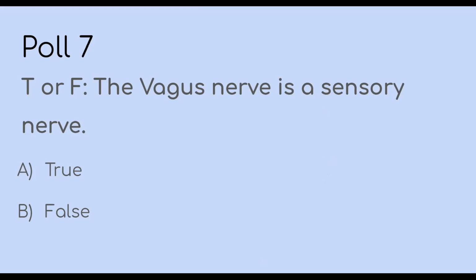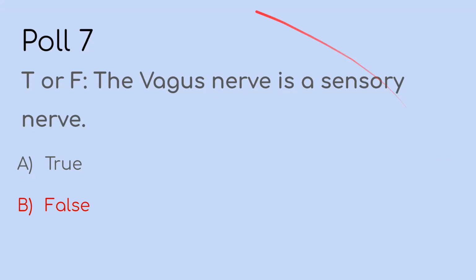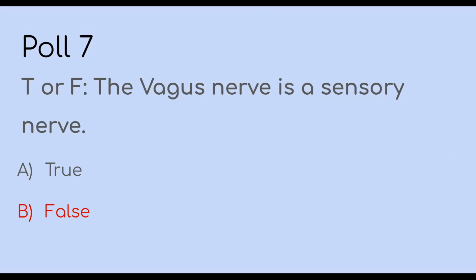So the answer to this polling question is false. Does anyone know what type of nerve the vagus nerve is? Is it sensory, motor, or both? Yes, correct. It is both sensory and motor.